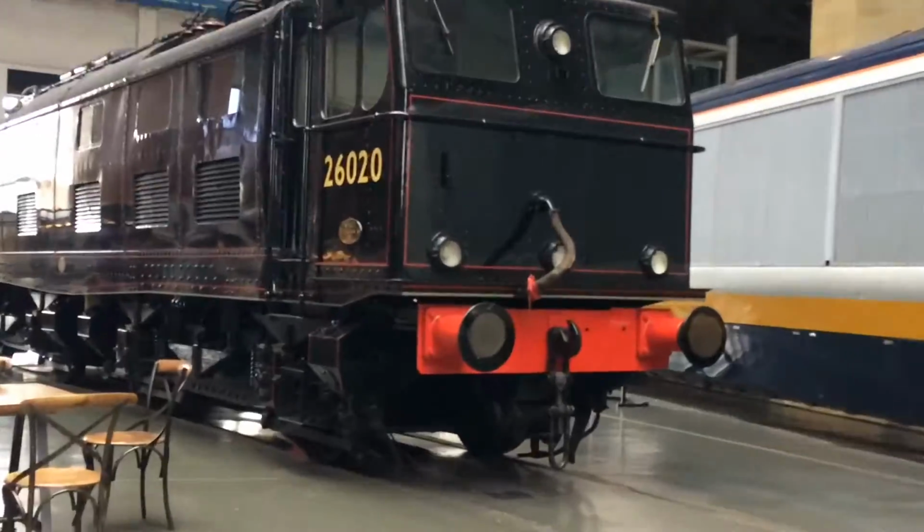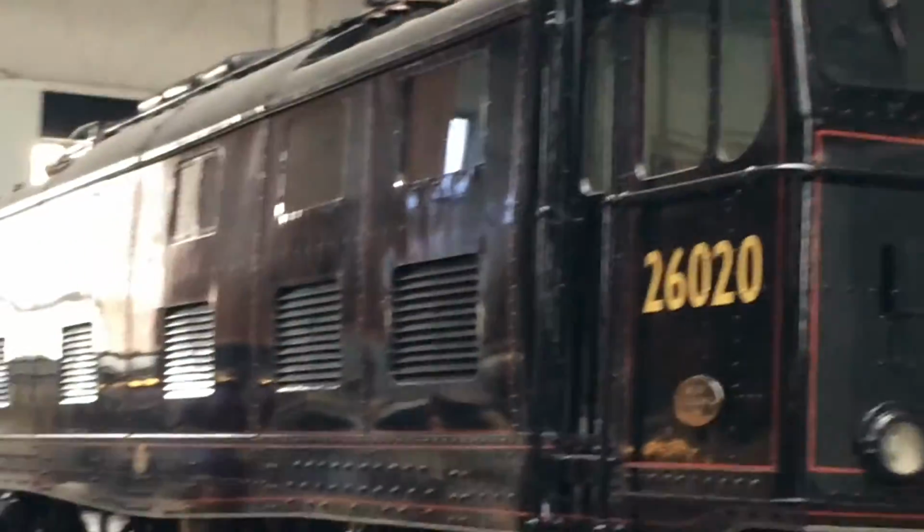This is one of the electric locos that I believe worked on the Woodhead line, which is in the unusual lined black.